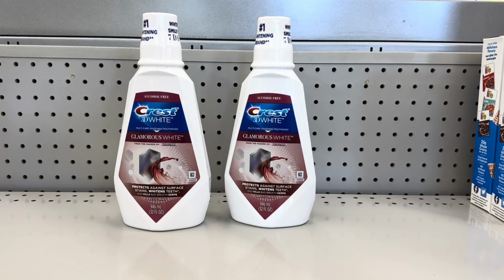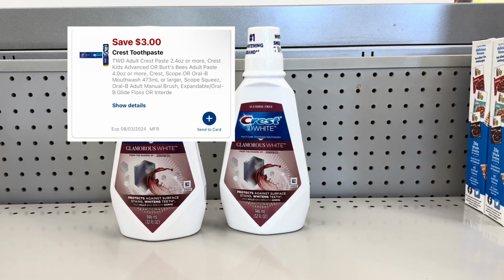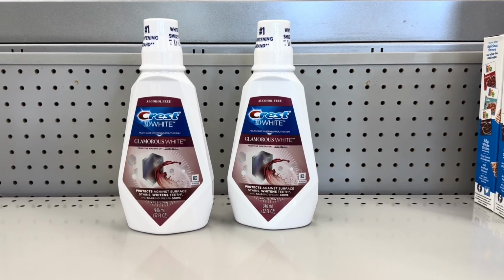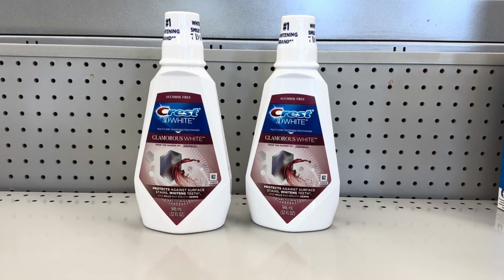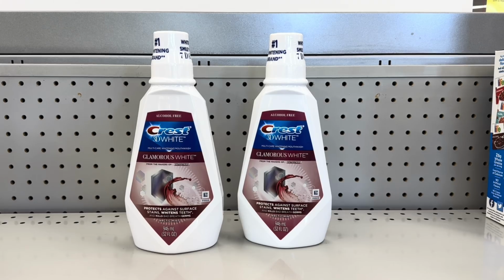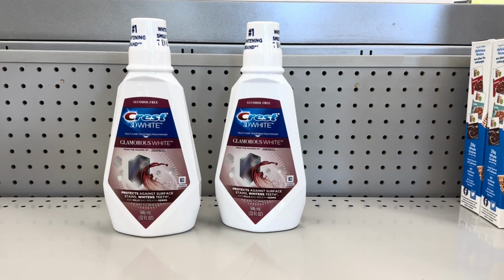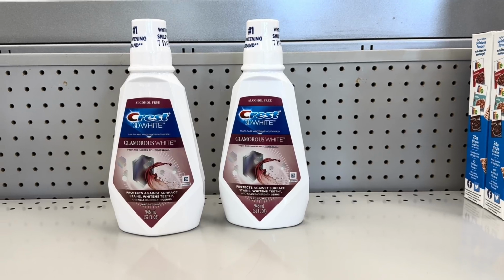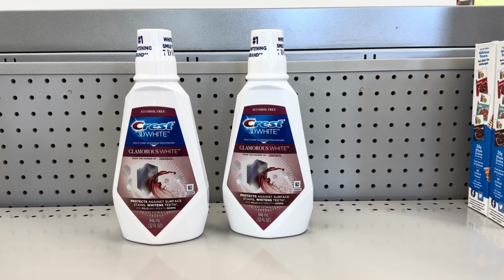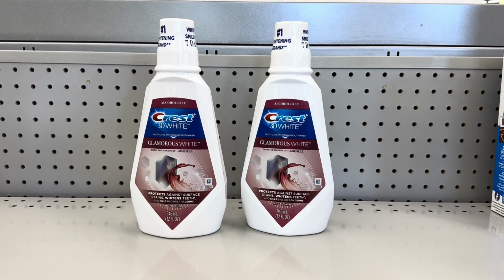We have a $3 digital coupon that is attaching to this, and you can use one of the $3 off 2 digital coupons we received last week. If you have a $4 off $20 Crest CRT, that will also apply to this deal. The 2 coupons and the CRT will take off $10, dropping it down to $9.98. Pay that and you get $10 ExtraCare Bucks back. That will end up making these 2 free and a 2 cent moneymaker.